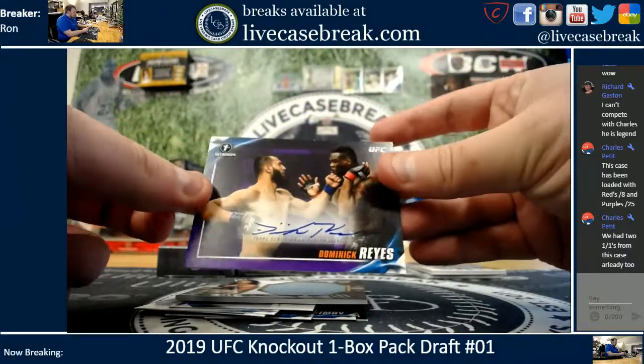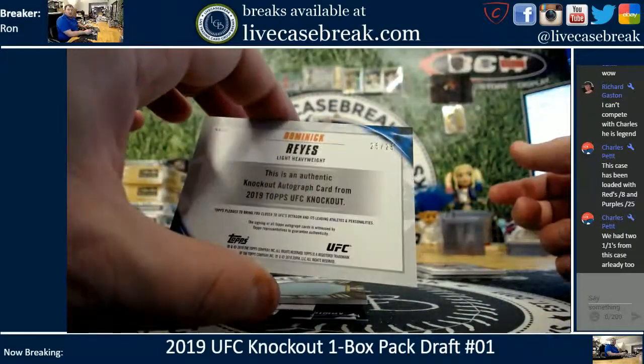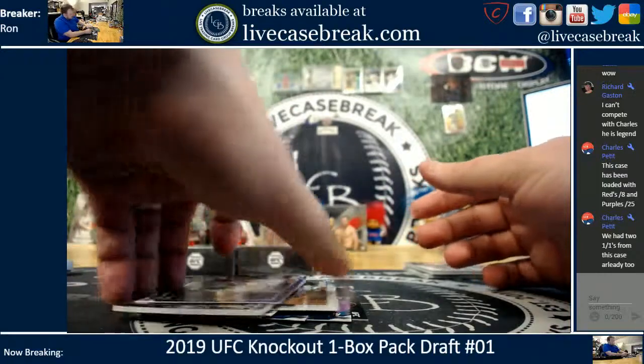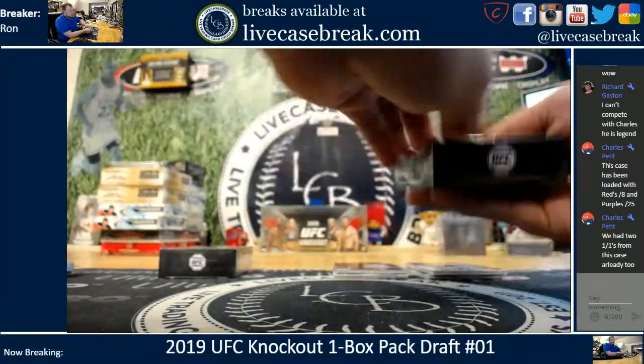And then we got Dominick Reyes Purple. First autograph, 25 out of 25 on that. Nice. So all the purples. Sorry about that. Purple took a dive out of my hands, flipping it.